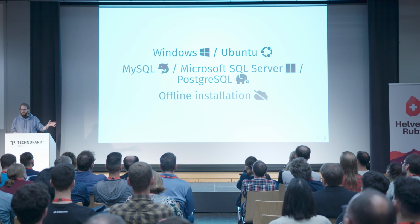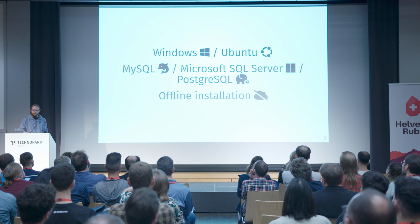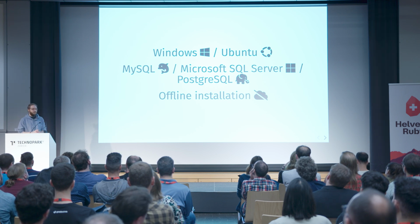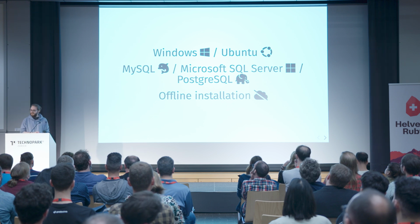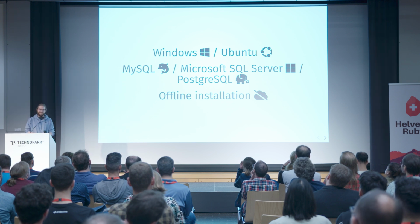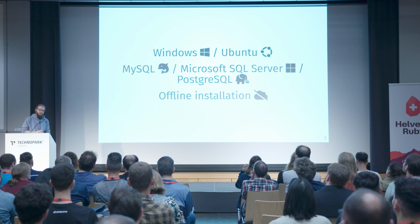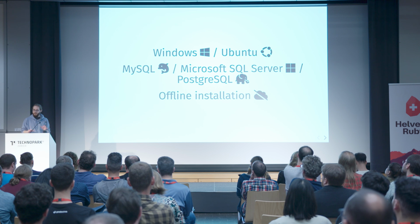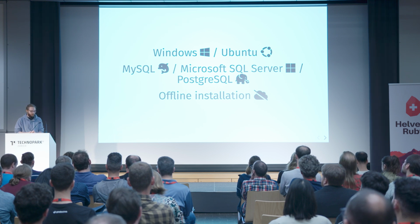So where do we want to run our Rails applications? First and foremost, it should work on both Windows and Ubuntu server. Then we have 3 different database systems we would like to support. We have MySQL, the infamous Microsoft SQL Server, and Postgres. And as an added bonus, there are a couple of servers where the Docker team software runs, which are completely offline, so no internet access, and we somehow should also support that.